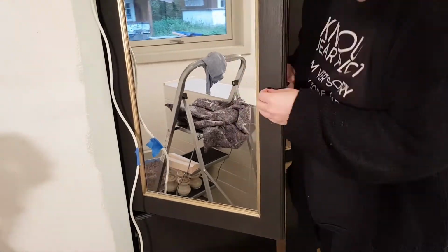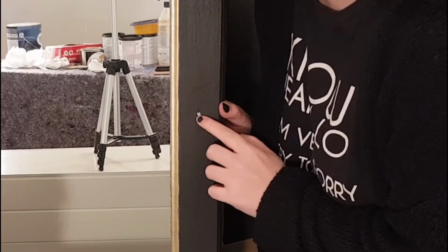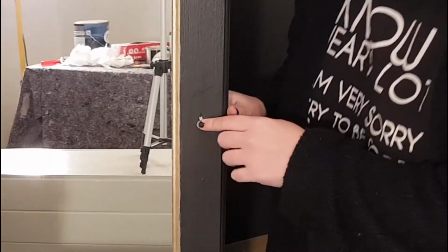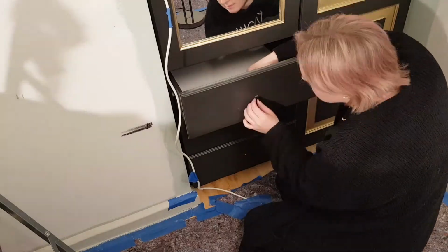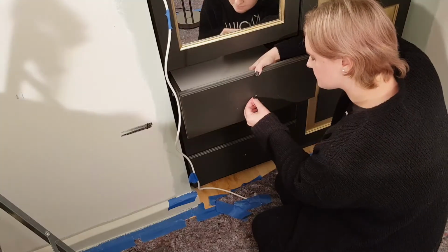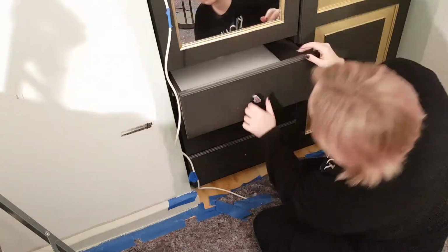It was at this point I realized just how short the included screws are and that they barely stick out on the other side of the closet door. And that was me breaking off a piece of the drawer with one of the screws. This is going great so far.